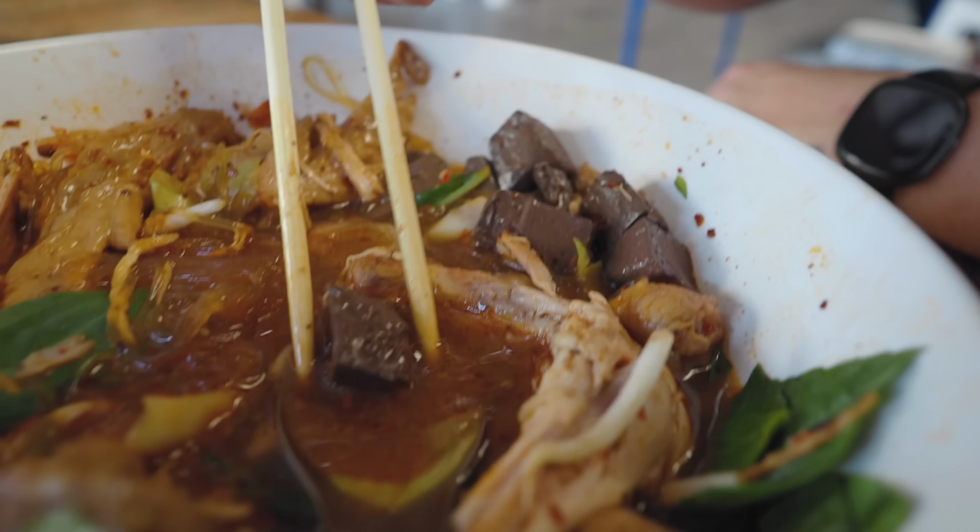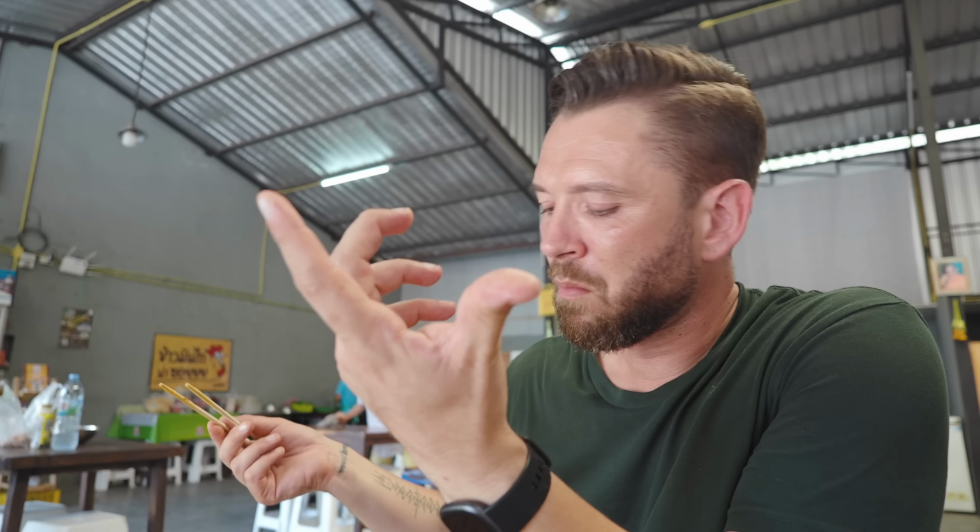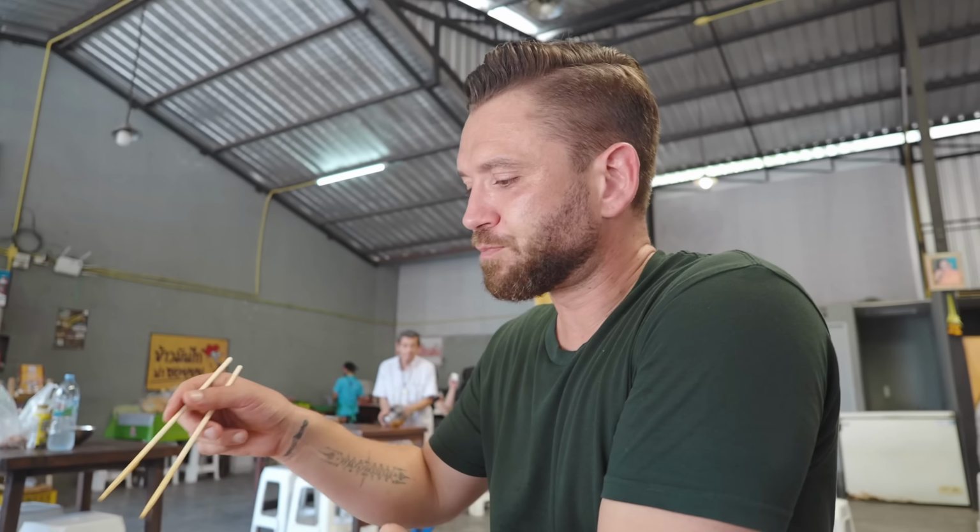Alright, next up we've got blood cake, guys. Now don't be scared of this stuff. If you don't want to eat it, don't eat it, but the iron, really good for your brain, which obviously I need because I'm a bit forgetful. It doesn't really taste of anything. All it does is sort of act like a bit of a sponge, takes on pretty much whatever you're cooking it in. Eat it if you want, don't eat it if you don't want, I don't really care. But I do eat it.